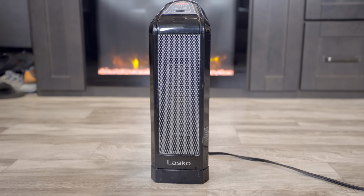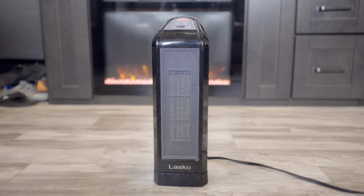Some of the big problems with space heaters is using them improperly, using them with a power strip or an extension cord or putting the cord underneath a rug. There are fires that happen with space heaters inside RVs when they are used improperly. So I'm not opposed to using space heaters inside RVs, but you have to pay attention to how you're using it and use it properly.